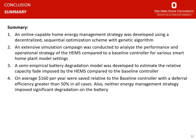And it was found that on average $160 per year were saved using our time of use pricing scheme relative to the baseline controller. Additionally, a deferral efficiency of greater than 50% was present in all cases. And finally, neither energy management strategy imposed significant degradation on the battery to cause concern.